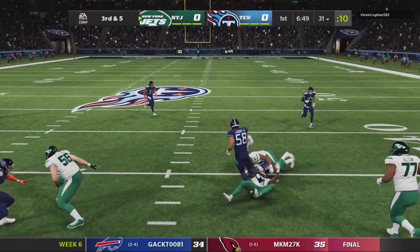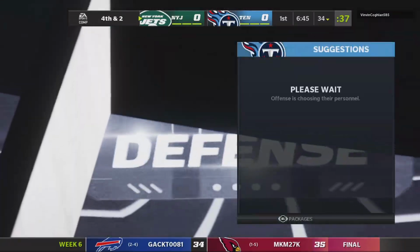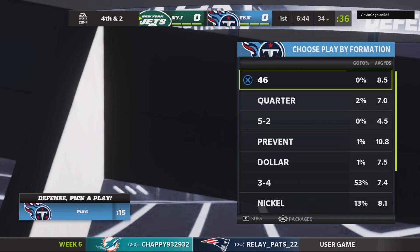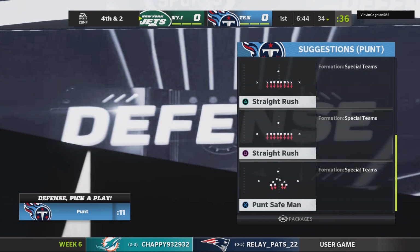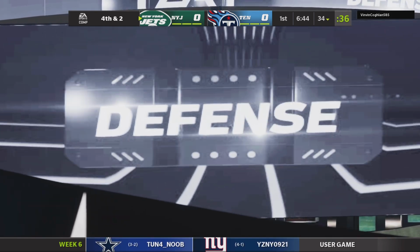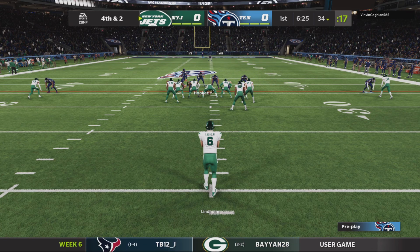Hands it off out of the gun. Call it a pickup of 3 and also now likely a punt on their opening drive. Now that was a big-time play by the defense. They knew where the first down line was, and they didn't let them get anywhere near it. Here's the Jets punter now. He'll kick it away after a 3 and out on the opening drive of the game.